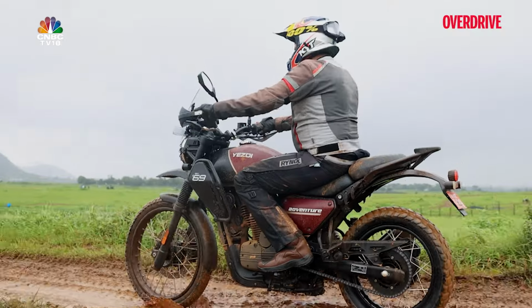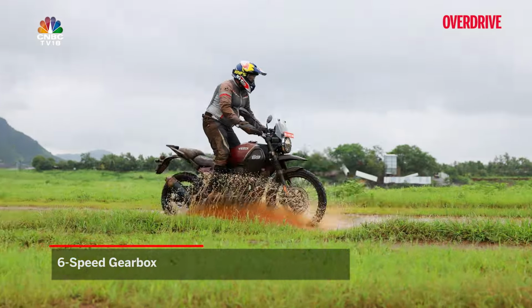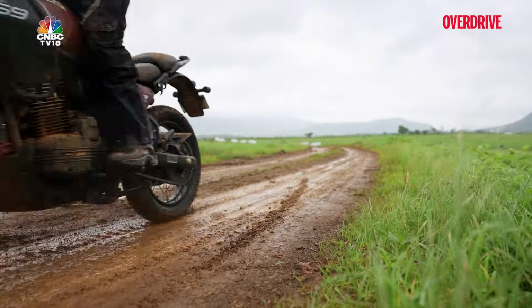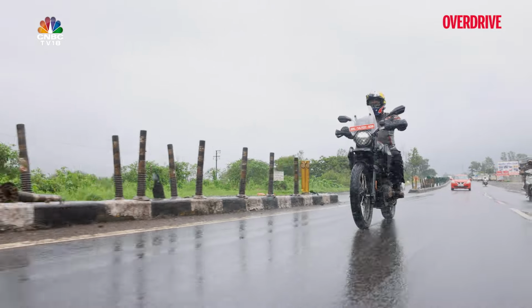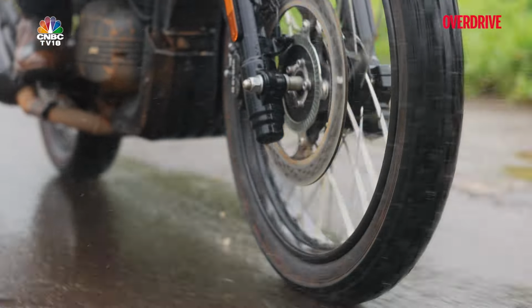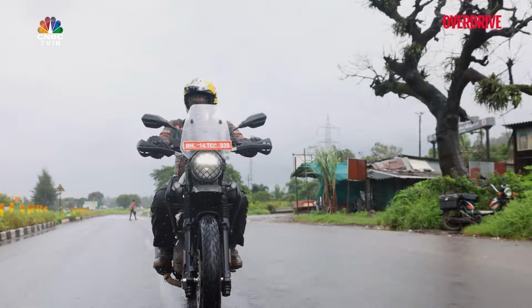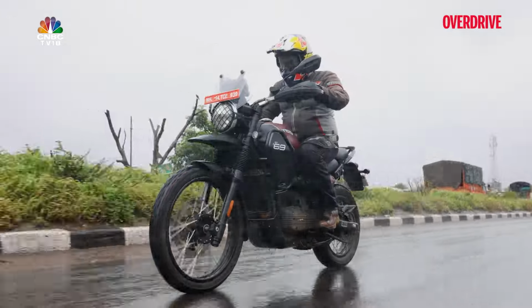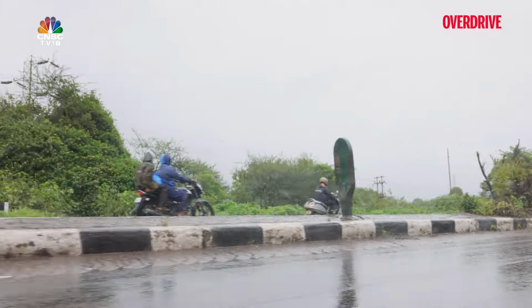Yes, even the 6-speed gearbox has been tweaked to better cater to your adventurous ambitions and provide slicker shifts all throughout. And we're told that the engine mapping has been altered as well to suit each of the first 3 gears for better low-end tractability, and it's all there to be felt. Shifts are a lot smoother and a lot less clunky.